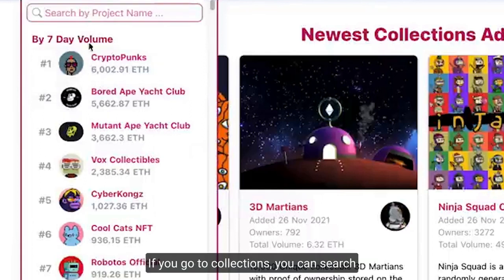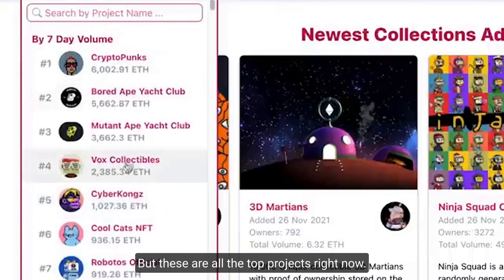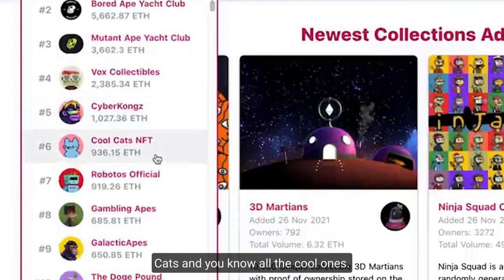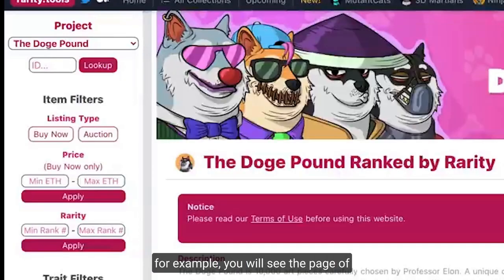If you go to collections, you can search for any projects that you want to see. But these are all the top projects right now: CryptoPunks, Bored Ape Yacht Club, Mutant Apes, Cool Cats, and all the cool ones. So if you go over to Dodgebound, for example, you will see the page of the collection. On the left side, you can search the ID of whatever your actual dodge is. You can see all the traits on it, and the floor prices of each of those traits.